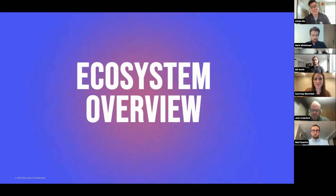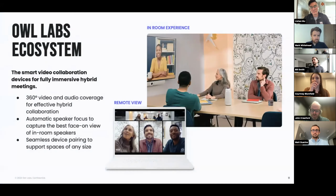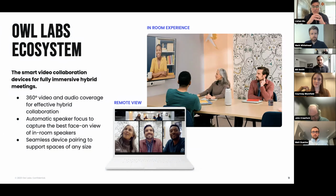So this is our ecosystem overview. The ecosystem looks a little bit like this, where you have your true front and center experience with, again, that Owl Bar at the front of the room wirelessly paired with the Owl at the center of the table. So really going from a single Owl to then the two Owls paired together, we now have what we call the best experience with Owl products, pairing that Owl Bar with the Owl. It gives you that true front and center experience.